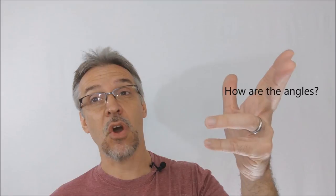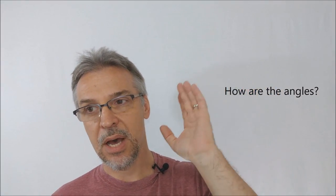How are the angles? The angles are great. The angles are great on this. You could do this surrounded and nobody would catch a thing. You could do this as street magic. You could have people on your left. You could probably even have people behind you. It really wouldn't matter. The angles on this are spot on, perfect. And that's one of the things that makes this routine so powerful.